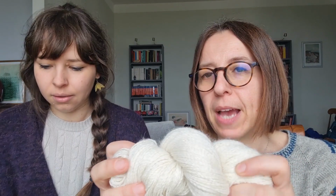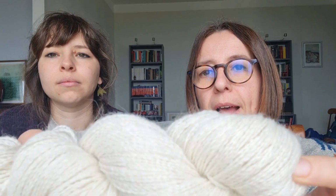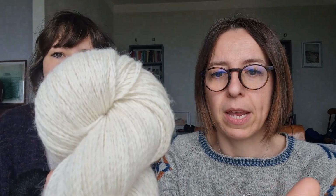As you can see, this is the undyed base, which is a really nice white. That's because, being 100% alpaca, it doesn't contain that buttery, creamy off-white that normally comes from the wool content. This is a 2-ply, so it's two-stranded plied, and it will come in 100 grams and 350 meters, which is a heavy fingering or sport weight.